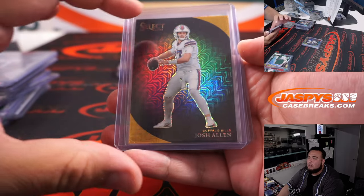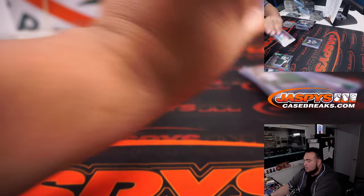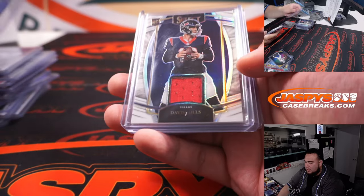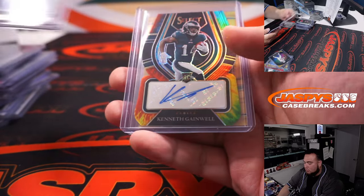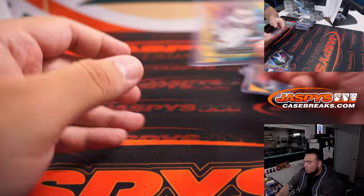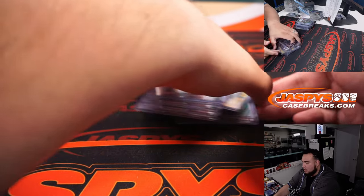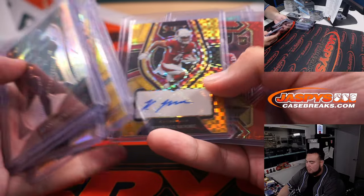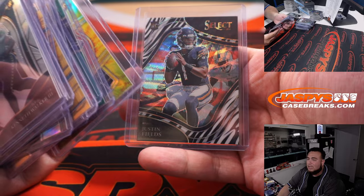Our color wheel gold of Josh Allen to 10. We got Ja'Marr Chase, J.K. Dobbins. We got a tie-dye Rousseau, Davis Mills, Drew Bledsoe, Kenny Gainwell tie-dye, and then a gold Jaylen Waddle. So I think these would probably be the biggest ones over here. A couple golds, tie-dyes, and there you go.